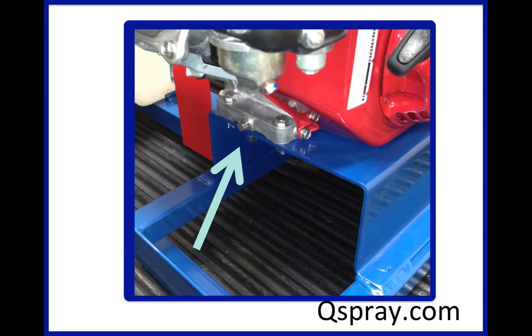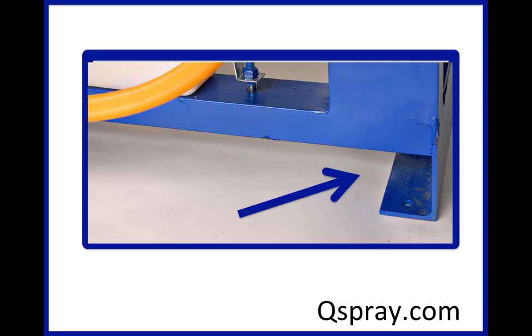And this is the kind of thing that most company owners or managers don't think about until they actually have to change the oil. And so does it cost a little more to have a raised motor mount than a flat motor mount? Sure, but is it worth it? Absolutely. Here's another example. This is one of our spray rigs, and you can see what we do is we raise it up a little bit so that you can take a hose and clean out your truck bed.